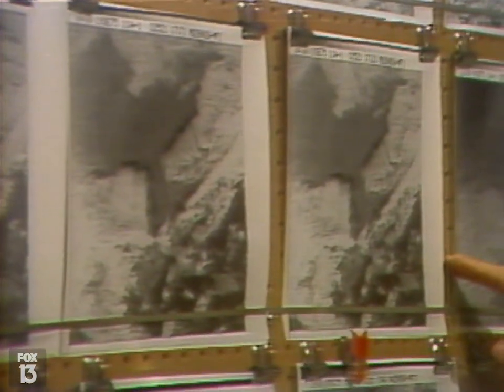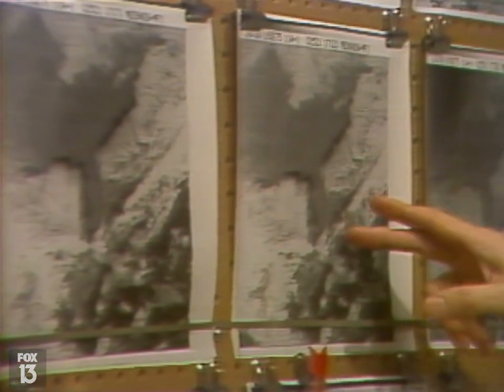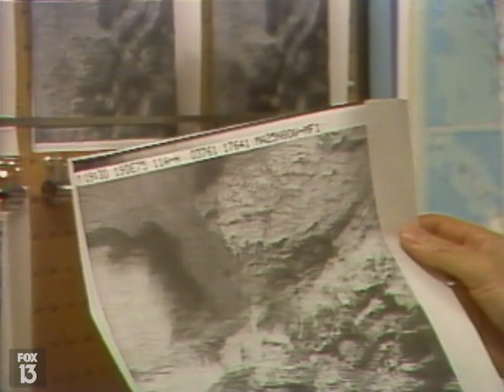The second row is composed of pictures of 1-mile resolution. Here the southeastern United States stands out quite clearly, and Florida with clouds over the Gulf and the Atlantic. But as the picture that I held up a few minutes ago, this is our greatest resolution, 1/2 mile.